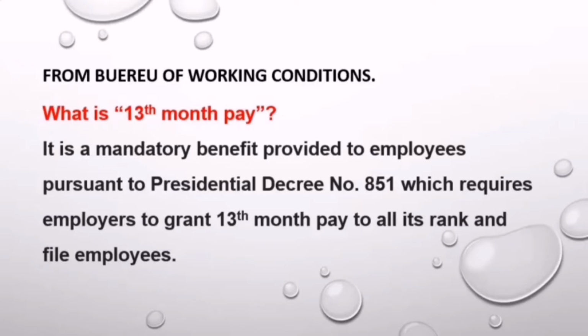From the Bureau of Working Conditions, what is 13th-month pay? It is a mandatory benefit provided to employees pursuant to Presidential Decree number 851, which requires employers to grant 13th-month pay to all its rank-and-file employees.